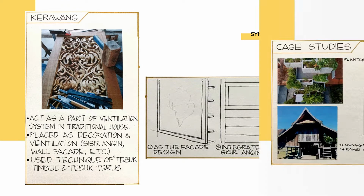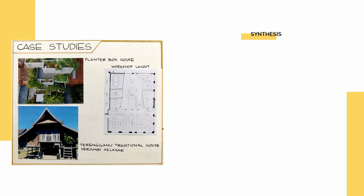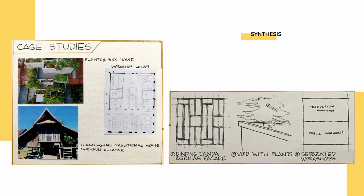Case studies include the planter box house to study the integration of plants with the building. Serambi Selasa is a Terengganu Malay traditional house that reflects the client's background, which has interesting facade elements and plant layout. Workshop layout also needs to be studied, as it is essential to serve the purpose of the center.